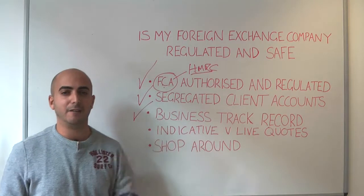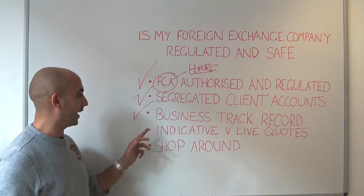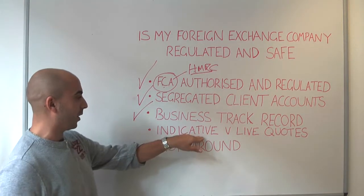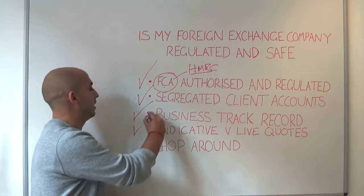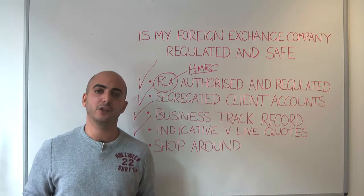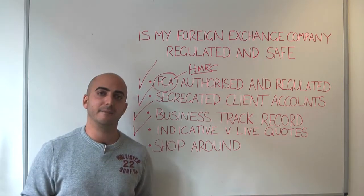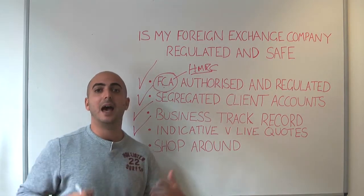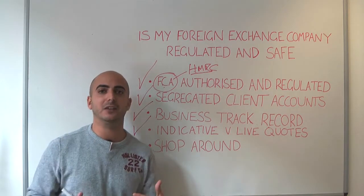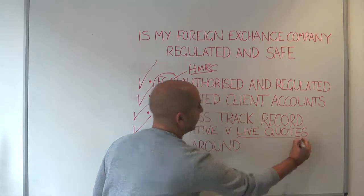You want to be safe and secure, and you want to have confidence in who you're transacting with. The fourth point, and again, every point's an important point, but this really is: watch out for indicative quotes versus live quotes that you're being given by your currency company. Be very, very careful of a currency broker who offers you an indicative rate, i.e. a non-tradable rate, before you register. For KYC, which is Know Your Customer, and anti-money laundering regulations, all private and corporate clients actually need to open an account with a currency broker prior to being offered a live quote.